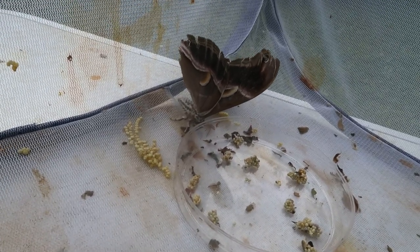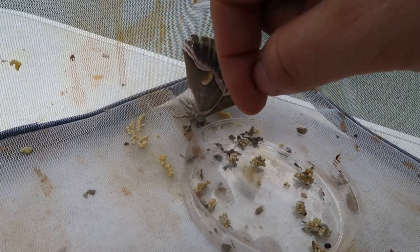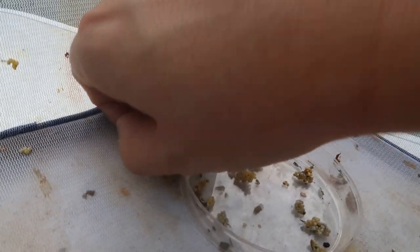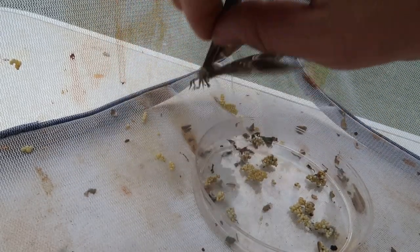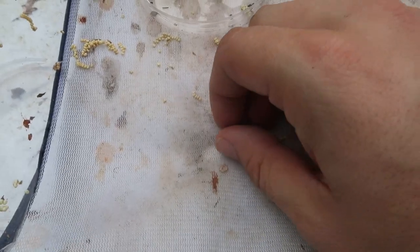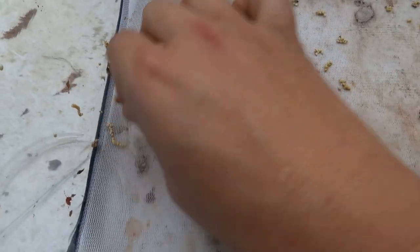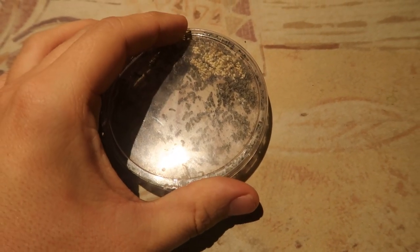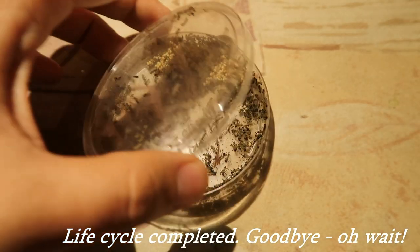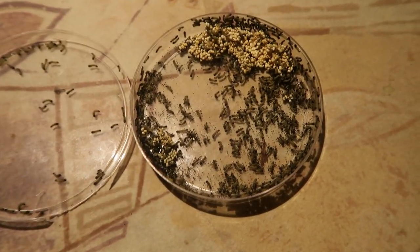I already had a lot of moths, and now I will have even more moths. Females of this species lay between 50 to 300 eggs, depending on the size and health of the female. So imagine how many Samia ricini bluefeet babies I'm going to have. And guess what happened 2 weeks later? Yeah, babies. Excellent, awesome and splendid. Life cycle complete, ladies and gentlemen.